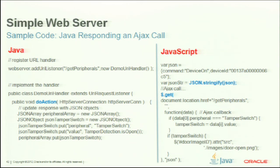So if we're talking about CLDC, this is CLDC, and it's very easy to extend. I'm sure that you will come up with much smarter ideas than we had here for the demo.